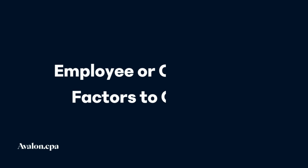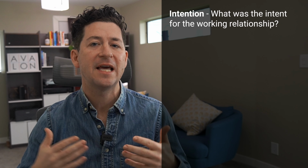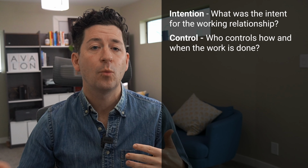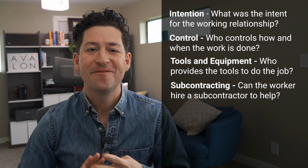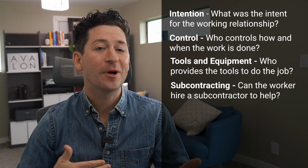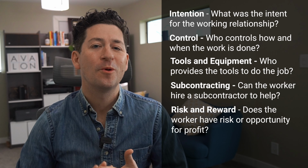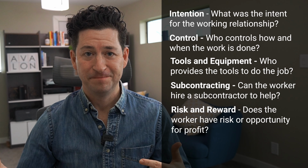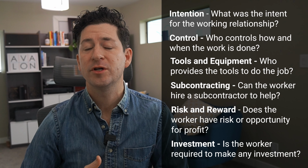All right, so let's start with the factors that must be considered. Employee or contractor. The factors to consider are, number one, intention. What was the intent of the working relationship when it began? Two, control. Who controls how and when the work is done? Three, tools and equipment. Who provides the tools to do the job? Four, subcontracting work. Can the worker hire an assistant or subcontractor to help them complete the job? Five, financial risk and reward. Does the worker have any financial risk, or on the flip side, any opportunity for profit? And lastly, investment. Is the worker required to make any investment in order to provide the services?